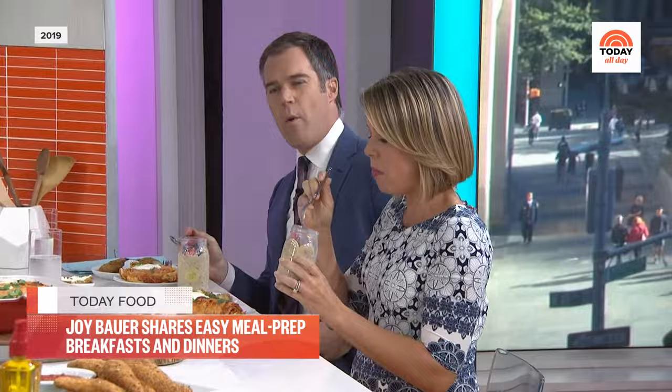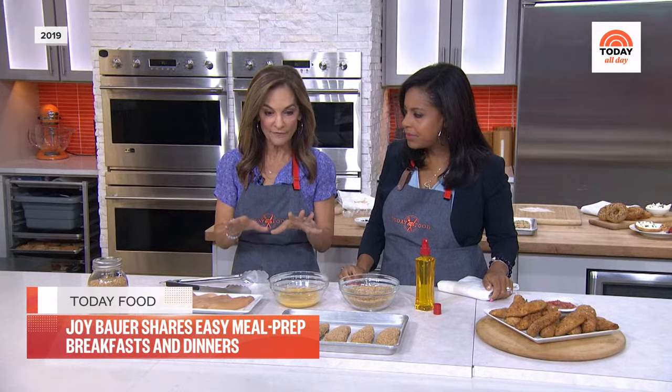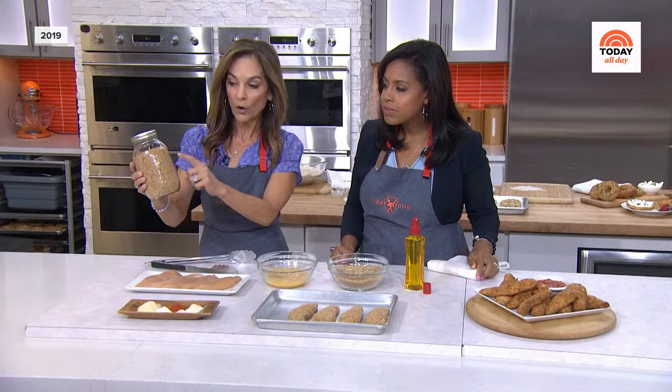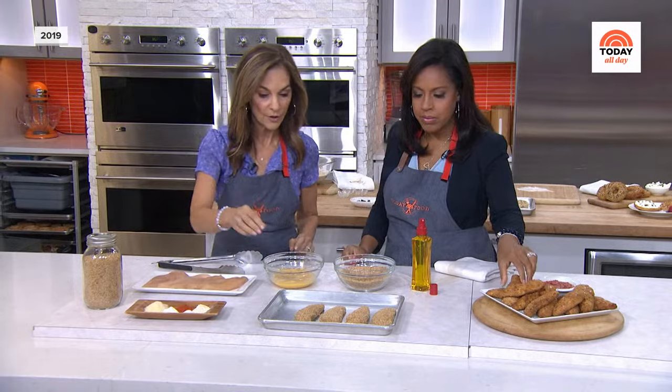So now these are my crispy chicken fingers. Every family needs a great chicken finger recipe, but I don't use a fryer. Here's the tip. You make your breading ahead of time and you stash it right in the fridge. So I have wheat germ, whole wheat breadcrumbs, Parmesan cheese, garlic, onion, and cayenne. And then all you do is you take your chicken, you put it in the egg.